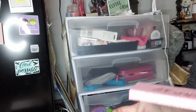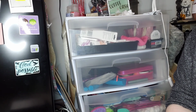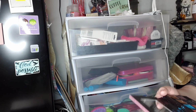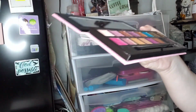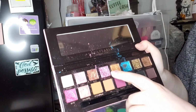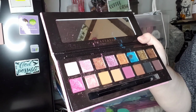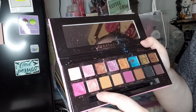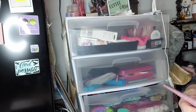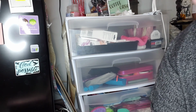Now, this I just got for my birthday recently, back in May. And it's the Anastasia Beverly Hills. You guys, these colors. Oh, I love them. My favorite colors are Leo and Cupcake. And I also love her color New Yorker. I love all these colors. Like, all these colors, they're so gorgeous. Especially the blue. You guys, I love blue eyeshadow. I don't know what it is with blue eyeshadow, but I love blue eyeshadow.